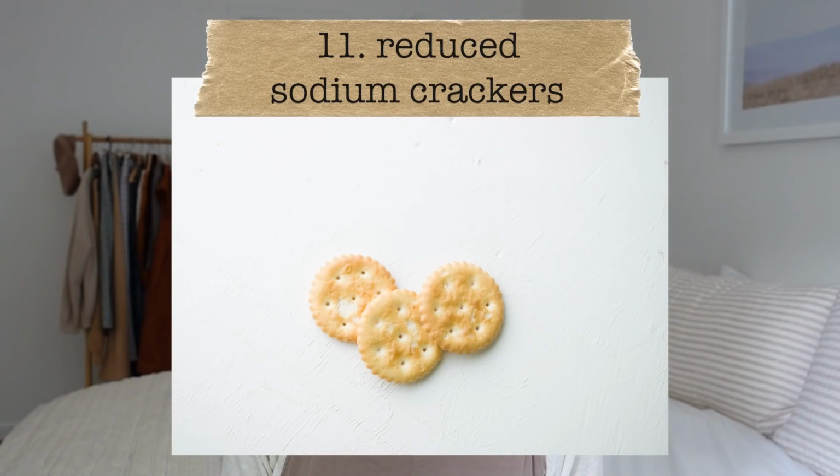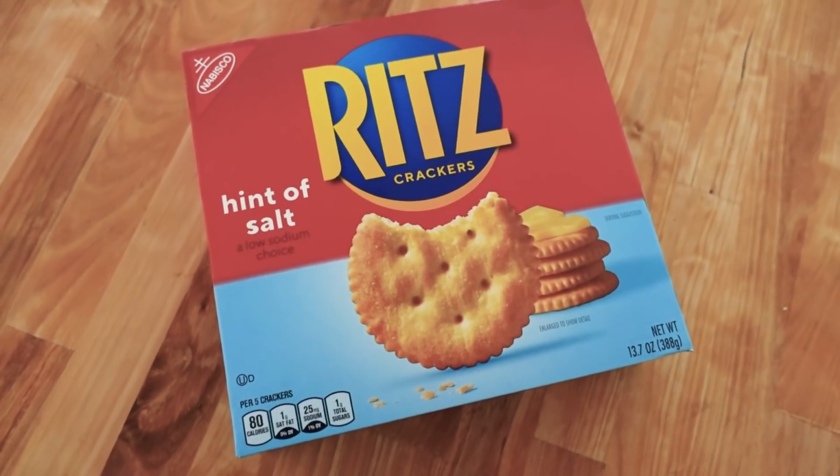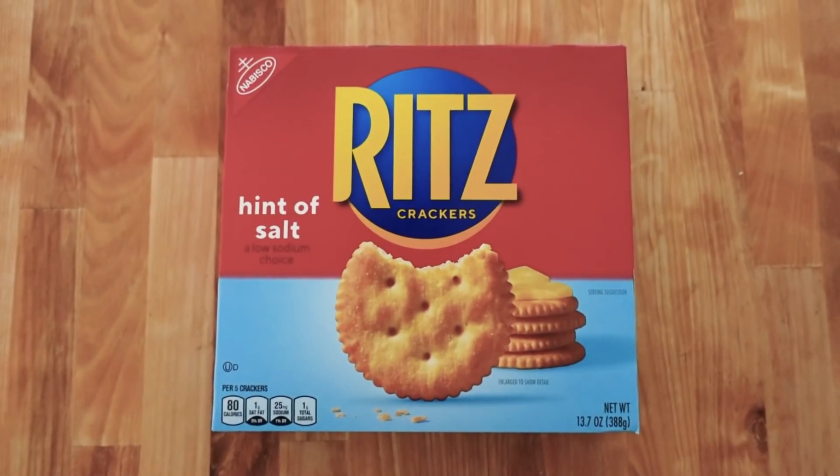Another thing that we always keep on hand is the hint of salt crackers. So they're basically Ritz, but they're lower in sodium. So if you're watching your baby's sodium intake like we are, that's a good thing to have on hand. Again, you can put a lot of different things on them: peanut butter, avocado, cream cheese, hummus, and Rowan also just likes them plain. Again, check the nutritional label.